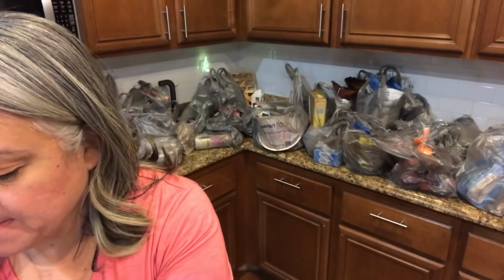I also got 4 more of these pumpkins. Now, this canned pumpkin is 87 cents at Walmart. What a deal. And I also got 4 of these cans of corn, which were 50 cents each. So that's not too bad.